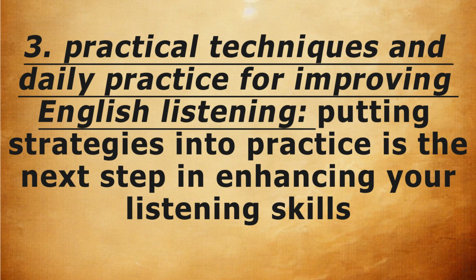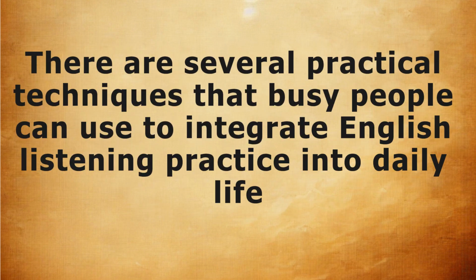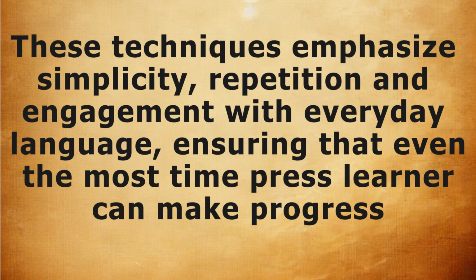3. Practical techniques and daily practice for improving English listening. Putting strategies into practice is the next step in enhancing your listening skills. There are several practical techniques that busy people can use to integrate English listening practice into daily life. These techniques emphasize simplicity, repetition, and engagement with everyday language, ensuring that even the most time-pressed learner can make progress.